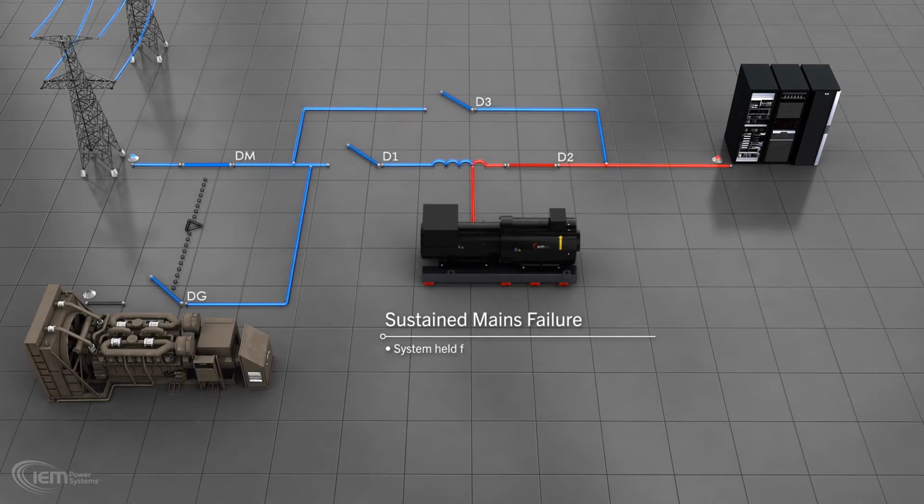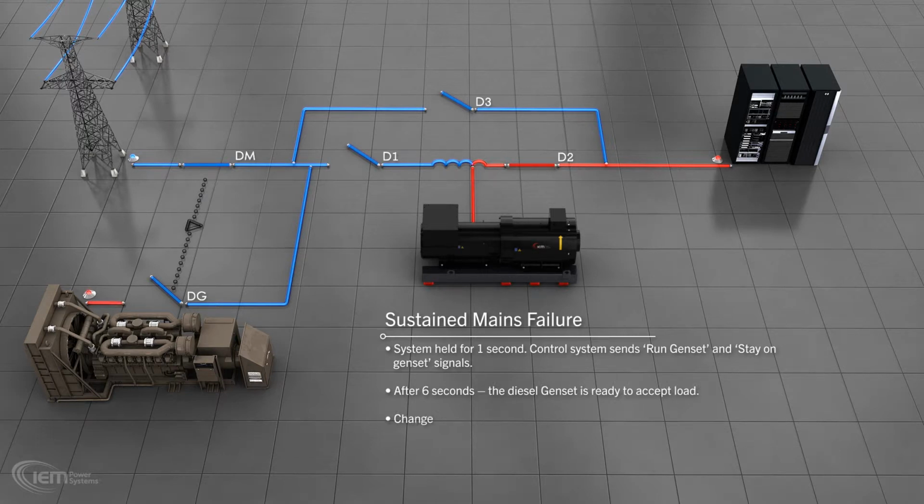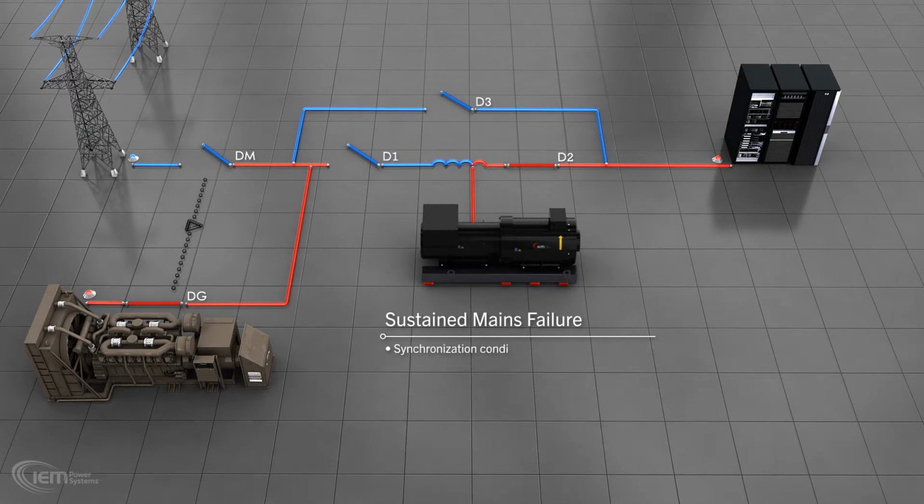After holding the system for 1 second, the control system sends run genset and stay on genset signals. After about 6 seconds, the diesel genset is ready to accept load. The changeover switch operates to open breaker DM and close DG. The control system monitors the phase angle and frequency of the load and the genset, managing the synchronization across breaker D1. As soon as the synchronization conditions are met, D1 closes and the load is progressively transferred to the diesel genset until it supplies the full critical load.